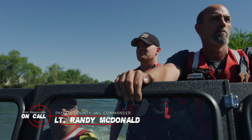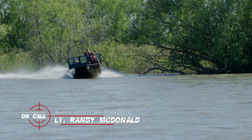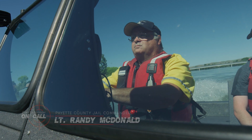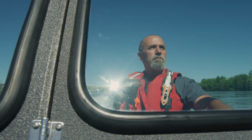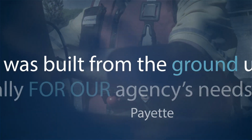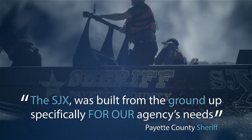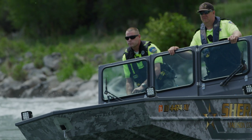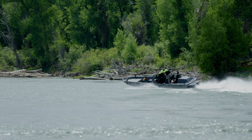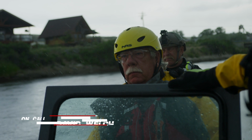We have rivers to run. We don't have any flat water, so this is by far the best boat that we could ever have. You can't get any better. It's greatly increased our ability to go to rescue calls. Usually we would have to run a jet ski, and those aren't real conducive to putting people in or on. We haven't had any restraints with the new boat.